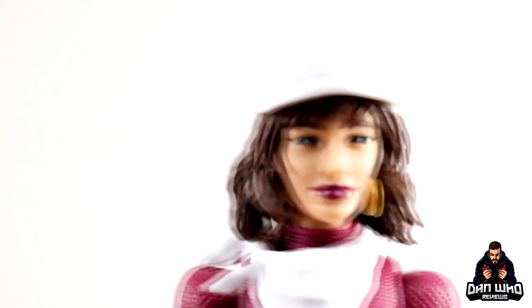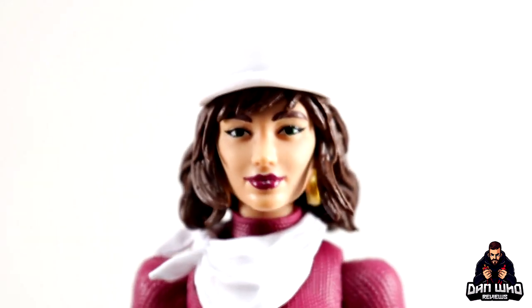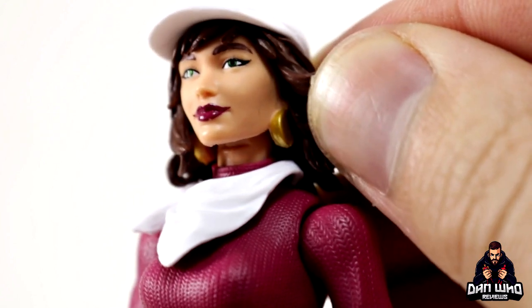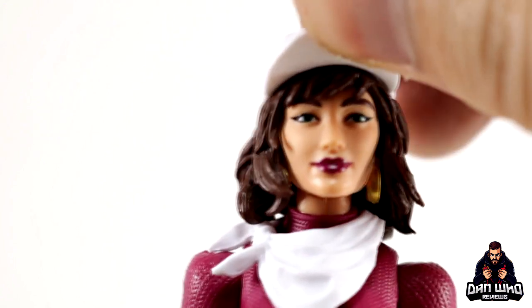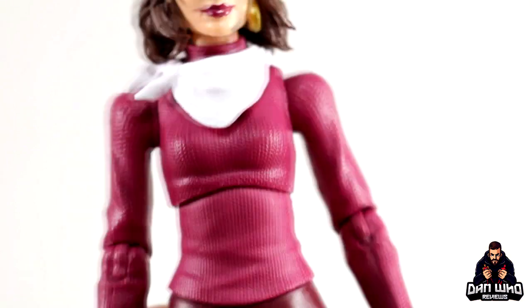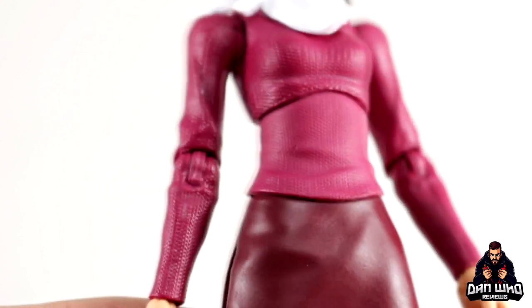So let's zoom in and see this head a little bit, if it will focus for me. So obviously no glasses this time, but the head looks good, and you can see some sculpted earrings underneath there as well that are just hidden by the hair. The hat is sculpted on there, the hat won't come off, but again, it works. The neckerchief is a separate piece that you just put on when you remove the head, and then the arms of course match the rest of the body.